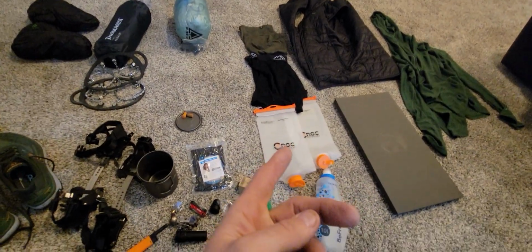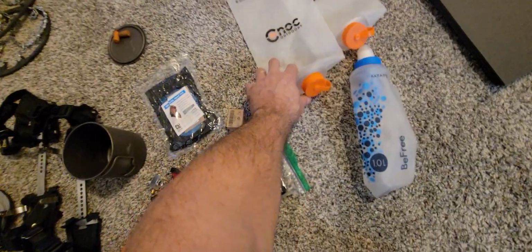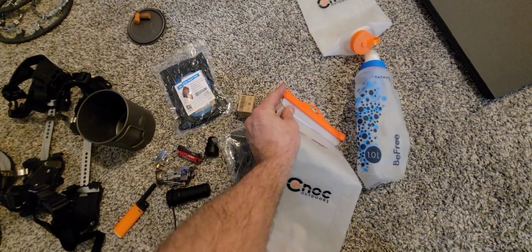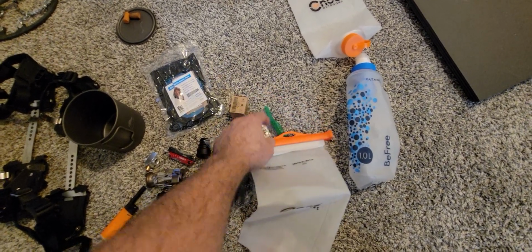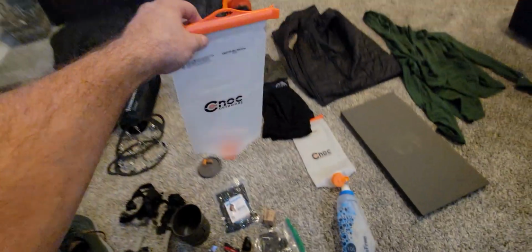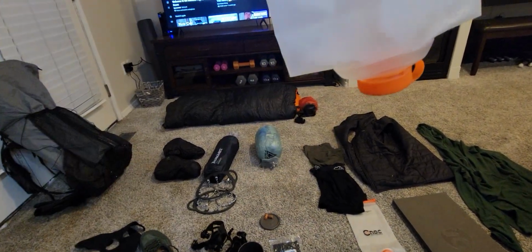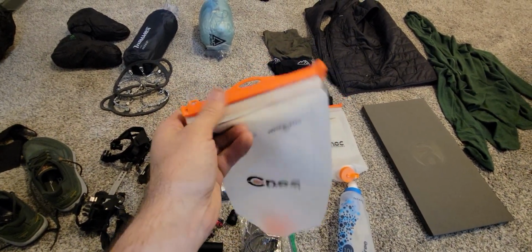But yeah, speaking of water, I'm going to rock the C-Knock bladders. They're really pretty interesting. I think they just came out after I was doing the PCT, but this bar slides off and then this whole end opens up and you can just scoop water out of a lake, and it's way faster than sitting there trying to fill it up through the little tiny mouthpiece. Well, these actually have large mouthpieces, but compared to a regular water bottle mouth, you know.